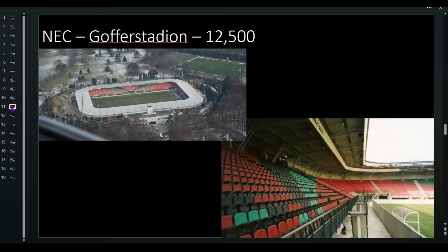Okay, next up. The NEC-Gofferstadion. You can see lots of snow in this picture. 12,500. So you've got, again, quite a nice, neat, four-sided, continuous stanchion. And then you've got a shot of the inside with the nice club colours, the reds and greens and blacks, all around the pitch. And yeah, it's got the roof, very typical of this particular country and region. So that is NEC's Gofferstadion, 12,500.